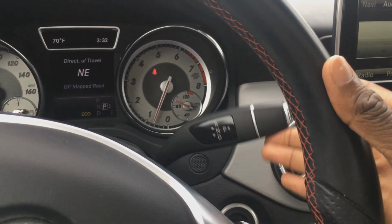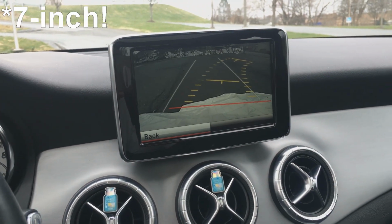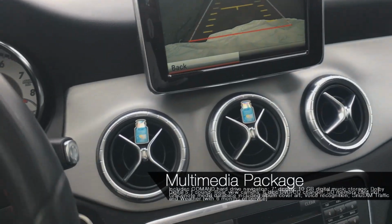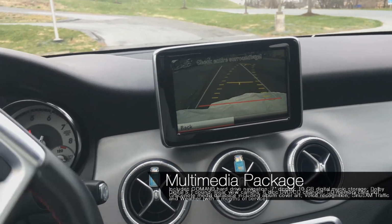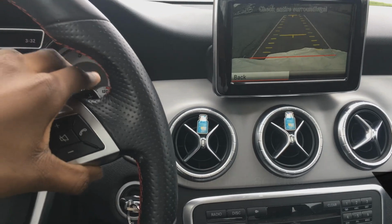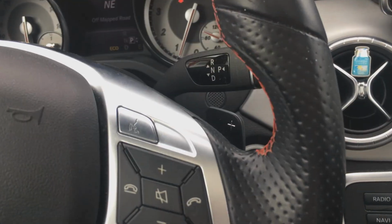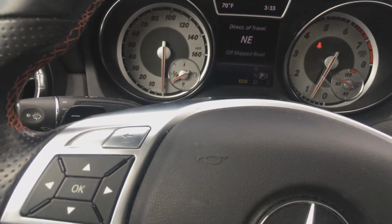You put the vehicle into reverse. You get a reverse camera on the 8-inch display. It has distance lines and trajectory. The trajectory is based on which way you point the steering wheel, as you can see. Makes it a very easy car to park. You can put it in park right here. You also have steering wheel mounted paddle shifters to manually shift up and down.